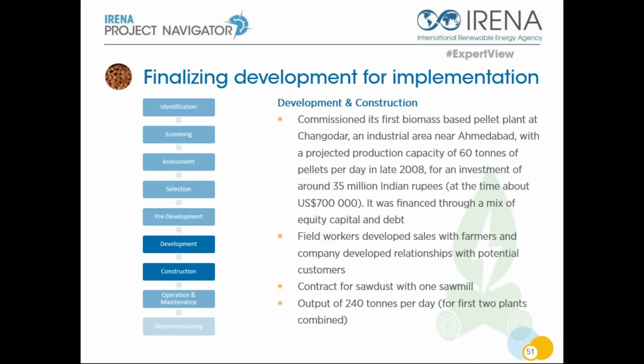So we're going into development and construction. Now the company didn't have many problems, it seems, with financing the project, which is often a big obstacle to developing such projects, because in this case, as I said, it's a mid-sized plant, about 60 tons of pellets per day. And they had, for the majority of their feedstock, a contract with a local sawmill company, and only some of the feedstock would come from a large number of farmers, which is of course a less secure feedstock source.